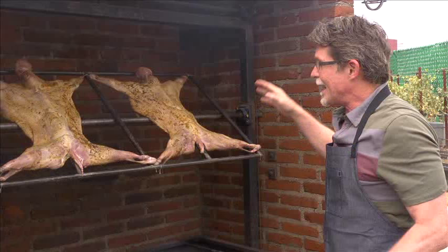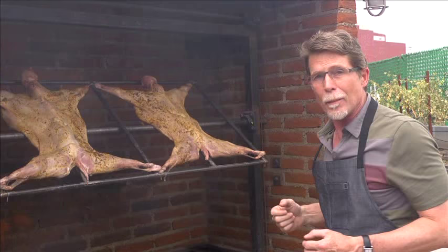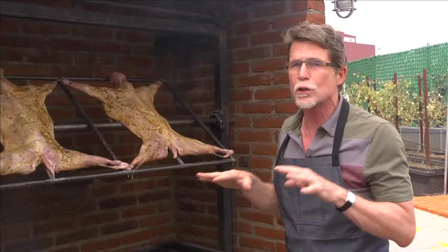Now, if I was cooking at home, I don't have this kind of a grill set up there. So what I would do is to just heat my grill to kind of low, and then I could do a butterfly leg of lamb with the same kind of marinade. I could do a butterfly chicken, and I would cook it the same way, low, slow, smoky, just like we're doing with this one.